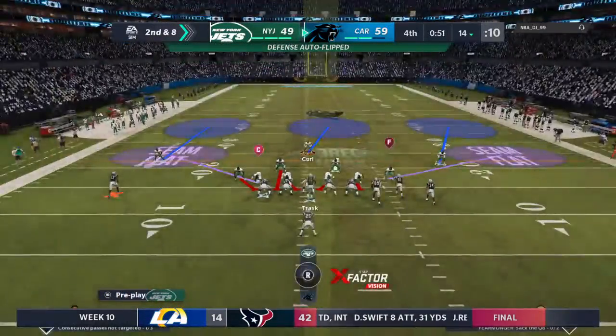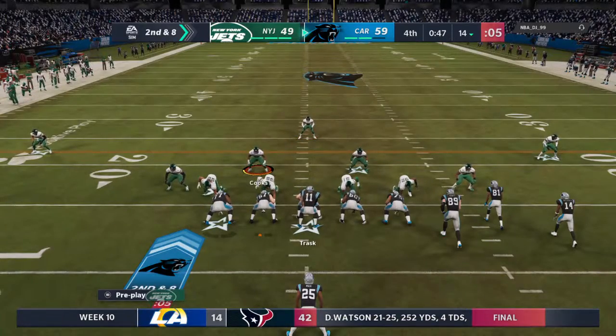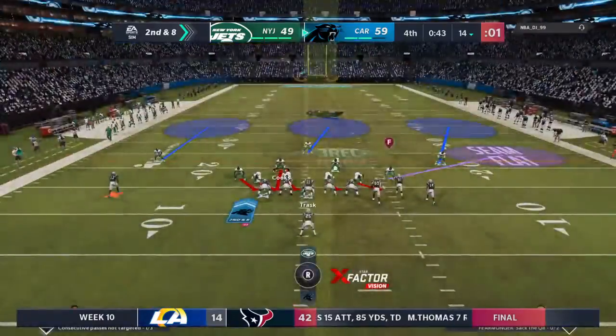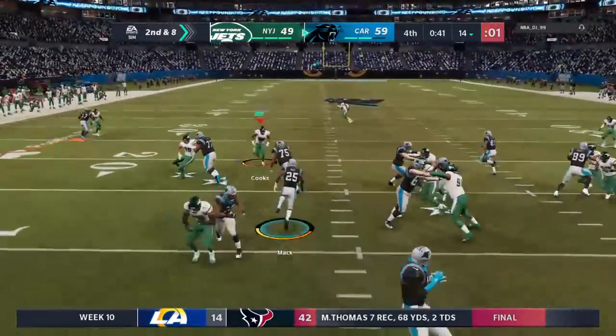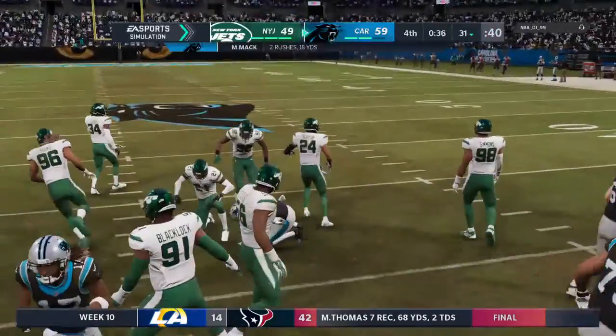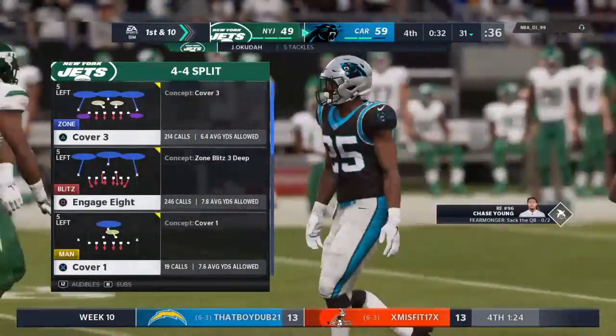This, in all probability, another run here on 2nd and 8. 56 to Mike, boys. 56. Check 56. Who is that? They go right back to Mack. And some room to work. And he's got it past the 30 before he's hit and dropped. 16 yards, a 1st down.